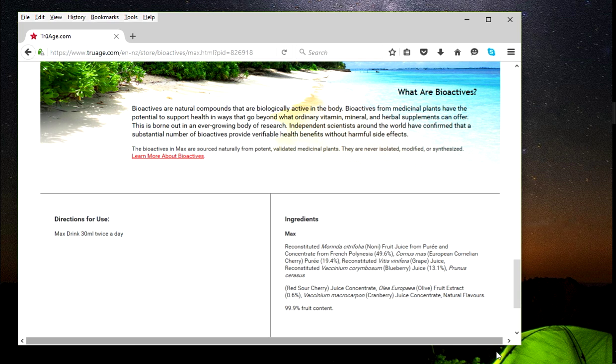So each one of these berries comes from a different location in the earth, and each one of these fruits and berries I just called out has a source of iridoids in it, with noni having the highest source of iridoids. So with the other ones combined with the noni, it is able to manage and control these AGEs, where you can use them for AGE management.